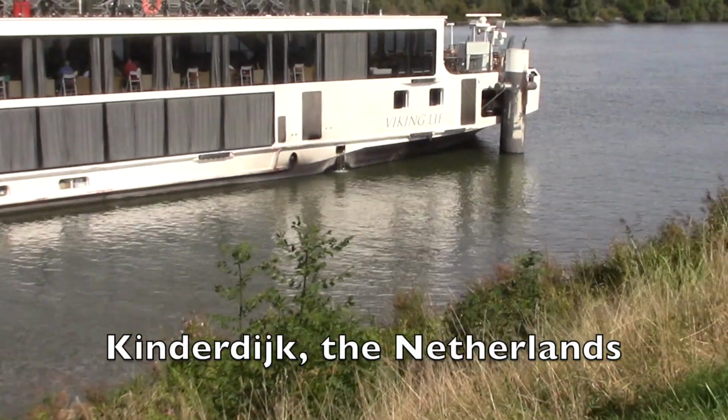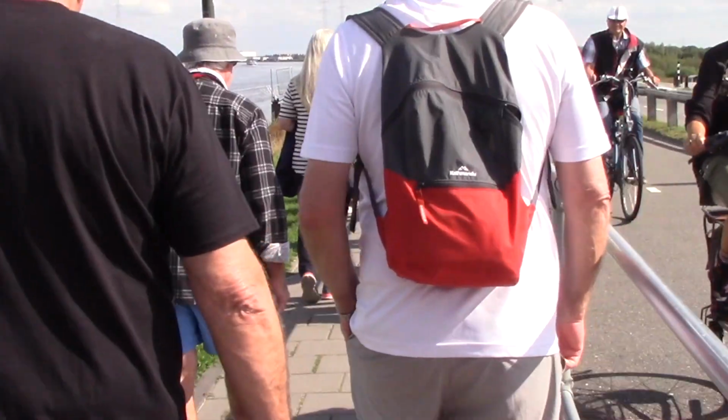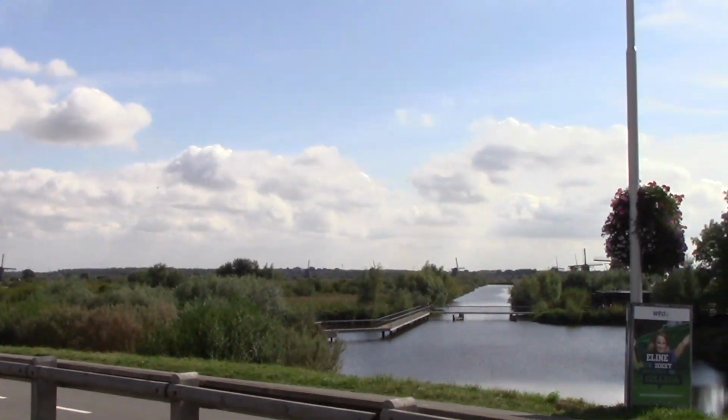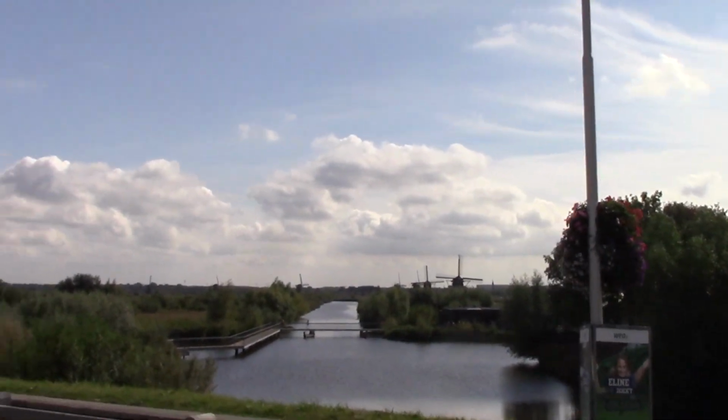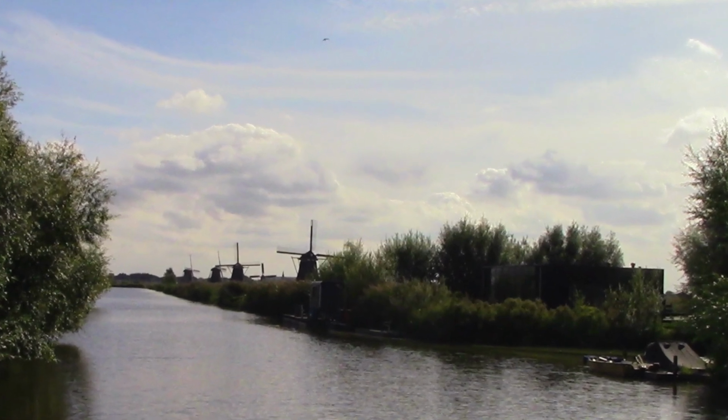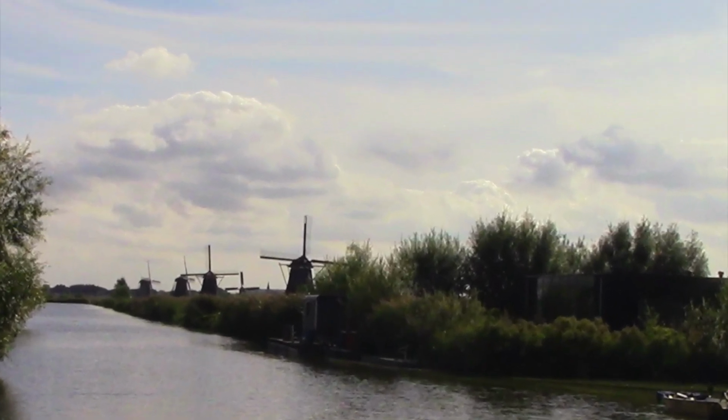Oh, no. There's a Viking. Here's the bike lane. Here's a pedestrian lane. And over there are the windmills we're going to go visit. 14 mills. 3 of them are museums. The rest are all inhabited.